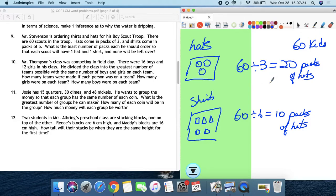Wait, how many? And shirts come in packs of 5. My apologies, guys. I know there's something wrong here. Comes in packs of 5. So 60 divided by 5, I need 12 packs. Okay, my apologies. So it is 1, 2, 3, 4, 5. I know why I keep saying 6.